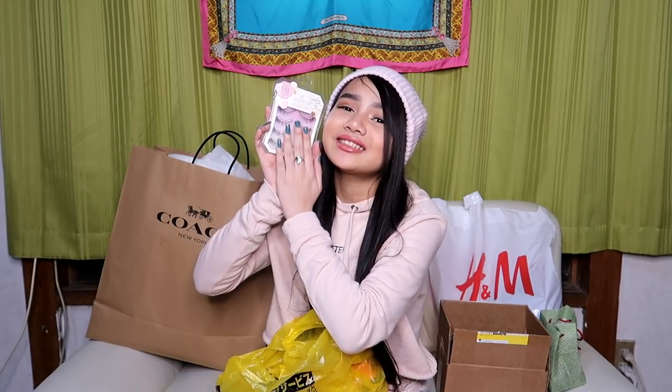Next, I got another stock of Decorative Eyelash in 103 Feminine Wink, because my first pack was already dying. Because I can't put it on my eyes already, that's why I got another one. And this is my favorite eyelashes. And I got it around 1,200 yen.